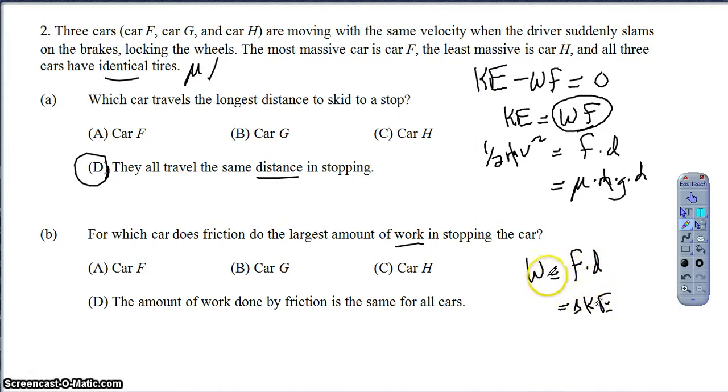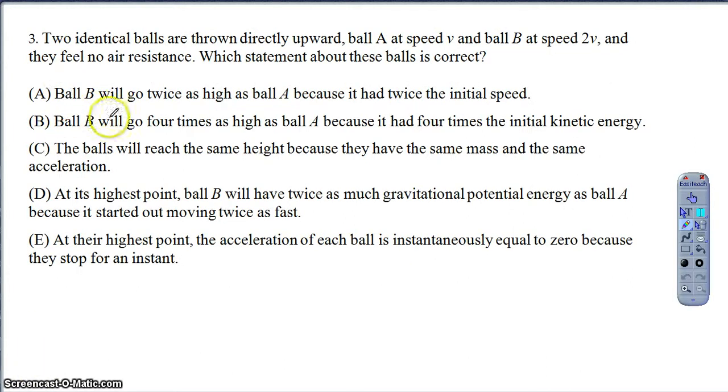So the most work is going to be done on the heaviest car, right? The most massive car. So car F, which has the most mass, needs the most work done on it because it needs the biggest change in kinetic energy. So good concepts to make sure you're comfortable with. They all travel the same distance, but the most massive car is going to have the most work required in order to stop it.